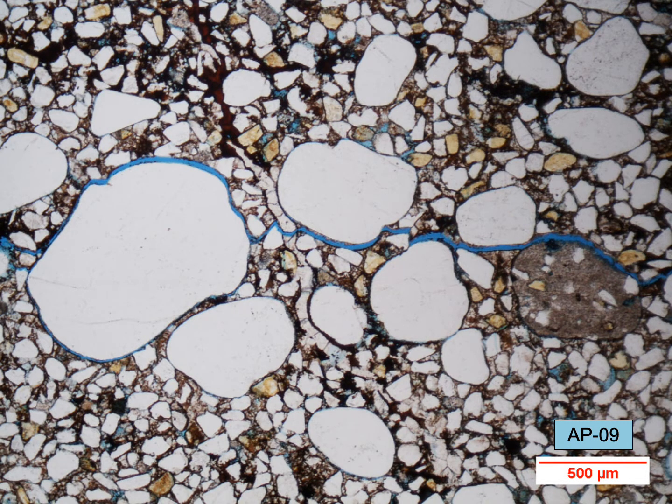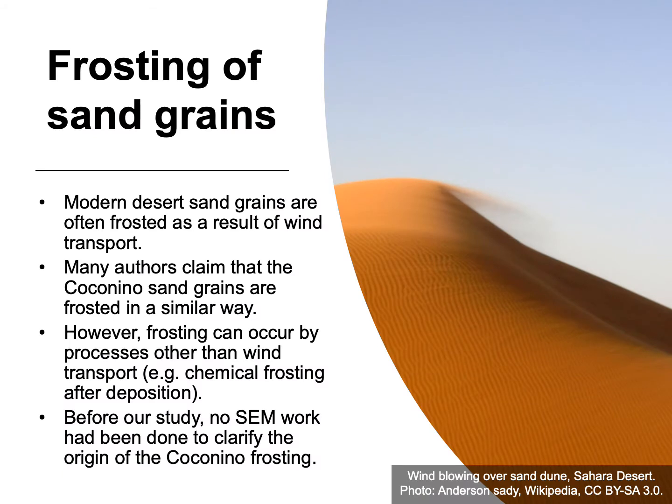Here you can see the degree of sorting of the Coconino sand grains at a location called Andros Point. Again, the white grains are quartz and the yellow grains are the feldspars. Notice the very poor sorting with very large grains and small grains in the same sample. Well, so much for sorting and rounding.